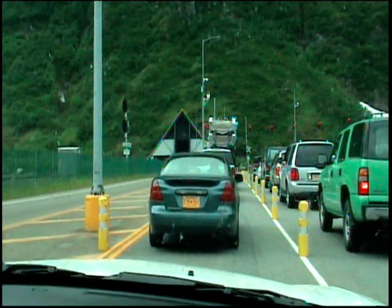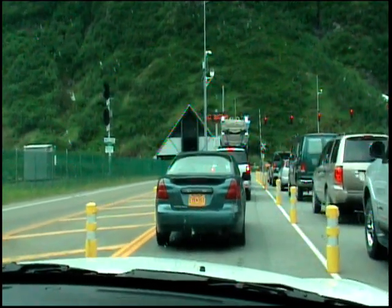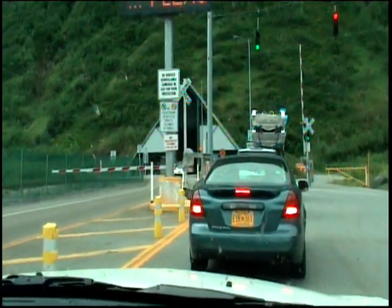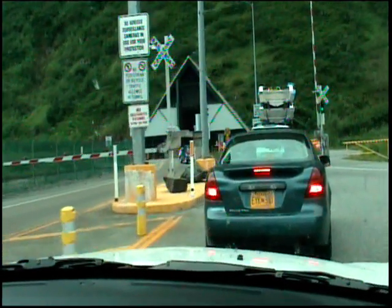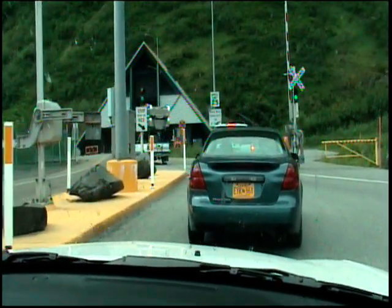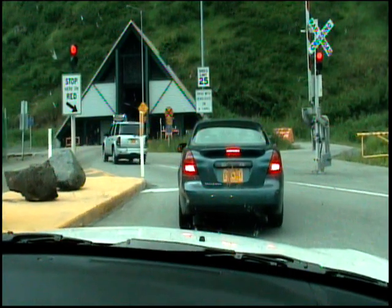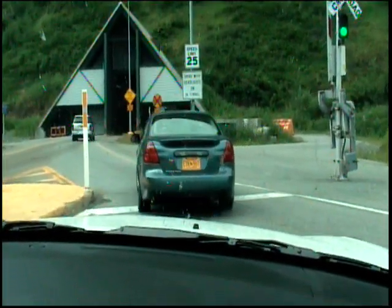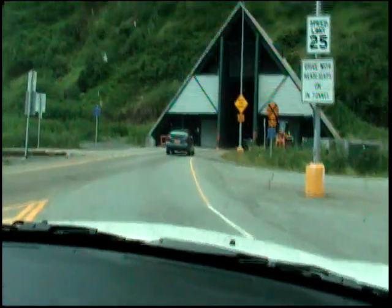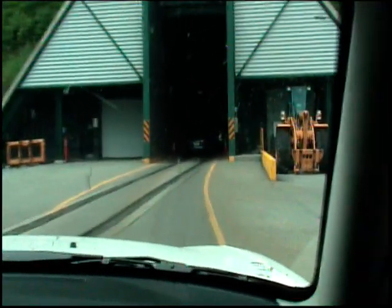I had to zoom out. Good work, honey, getting us in the first lane. Here we go. Headlights on. Green, green, green. Oh, it said red. That's good. Can I tape inside the tunnel? For a second, and then you're gonna turn it off. Yes.